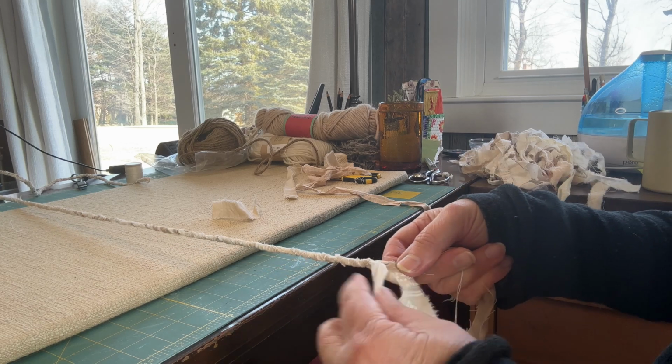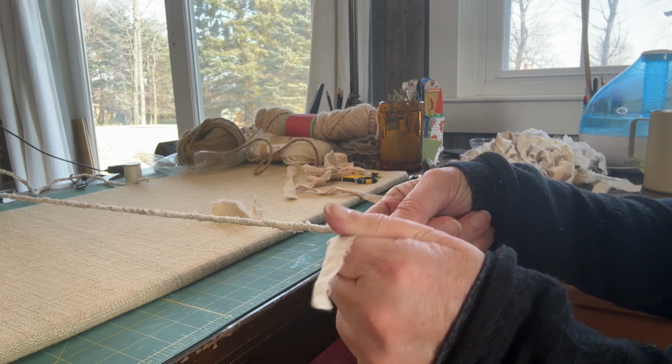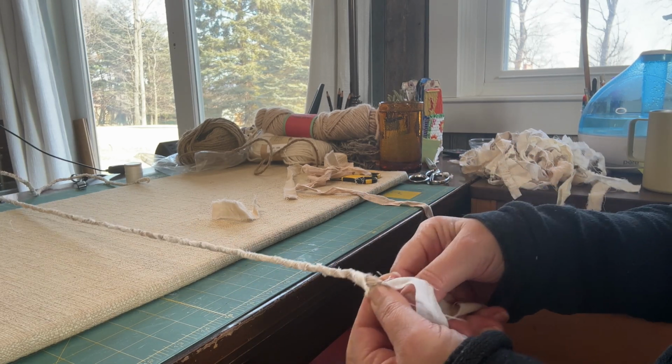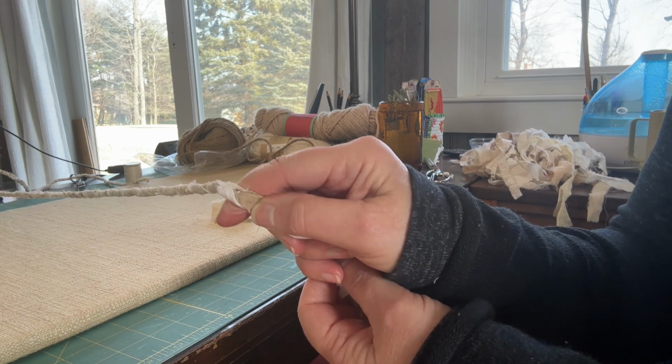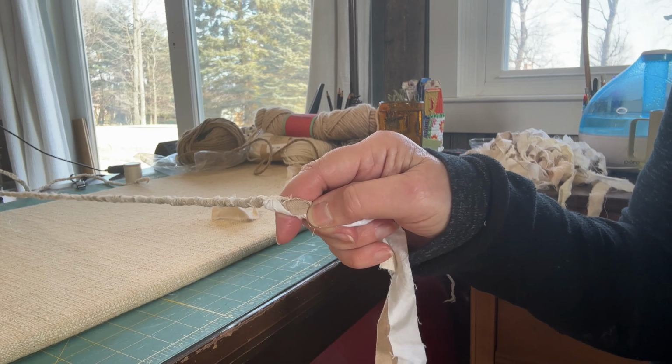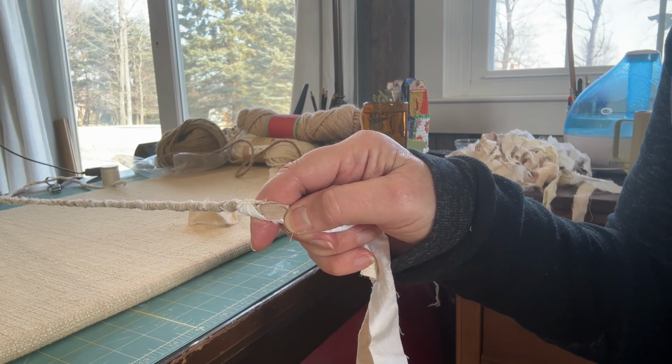Of course, I keep looking in the camera to make sure you can see me, so it's taking me twice as long. So now you can't even see. I hope you can see that. I feel like I'm close enough to the camera. You can't even see what I just did.